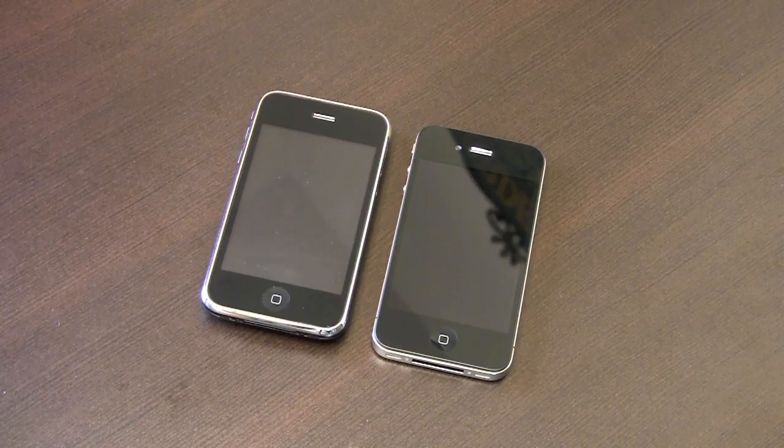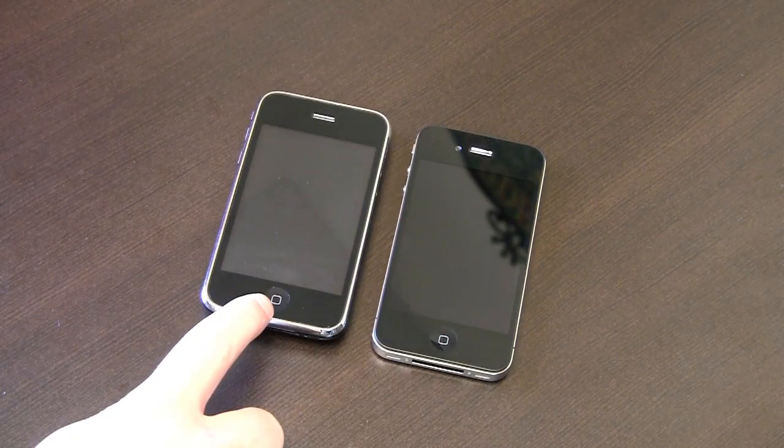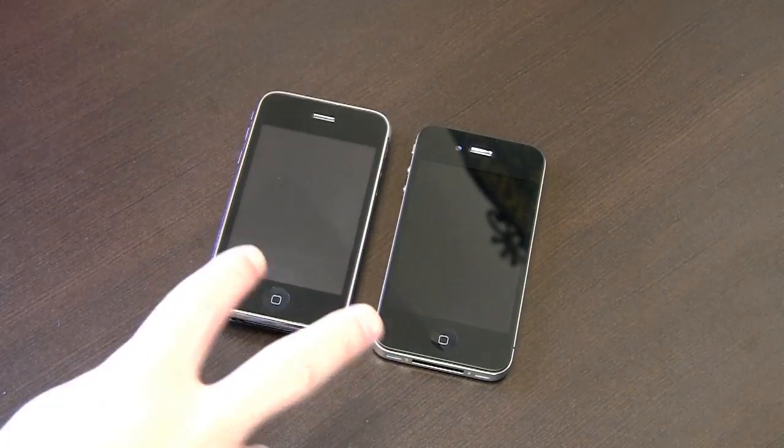We are going to continue our iPhone 4 videos. In this video, I wanted to do a down and dirty speed comparison between the iPhone 4 and the iPhone 3GS. Both of these phones are in a factory state.